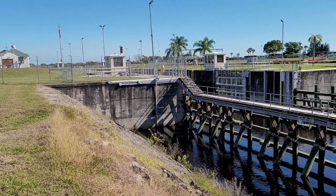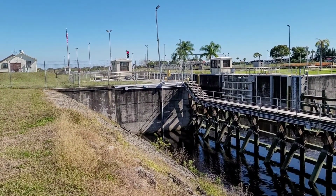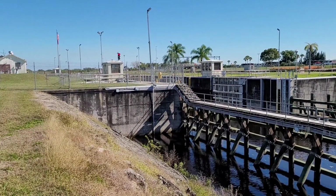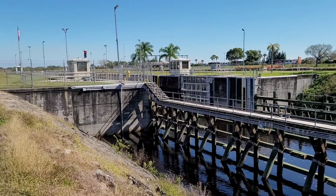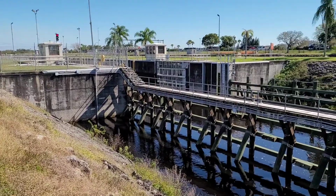The lockmaster helps each and every boat that comes in get tied up and make sure that they're safely secured to the side of the lock before they close gates or open gates and raise and lower the water level. I'd love to be out on that bridge, but I've never been this close to a lock, so I guess I should just be happy about that.